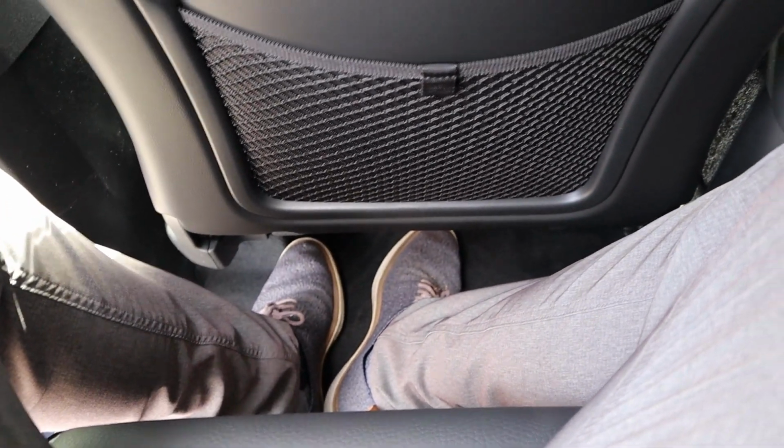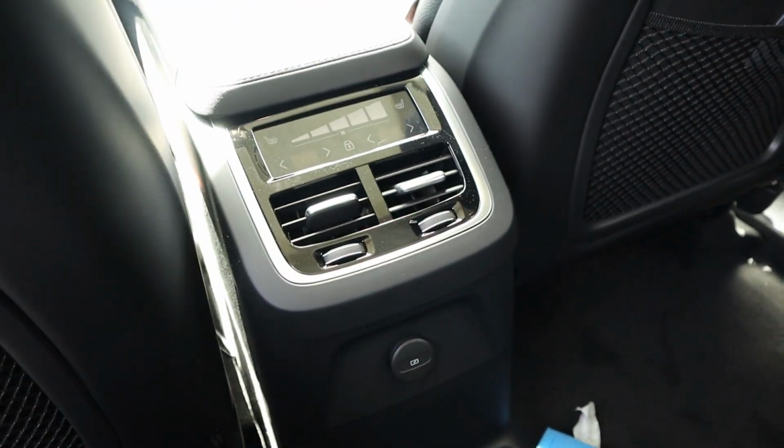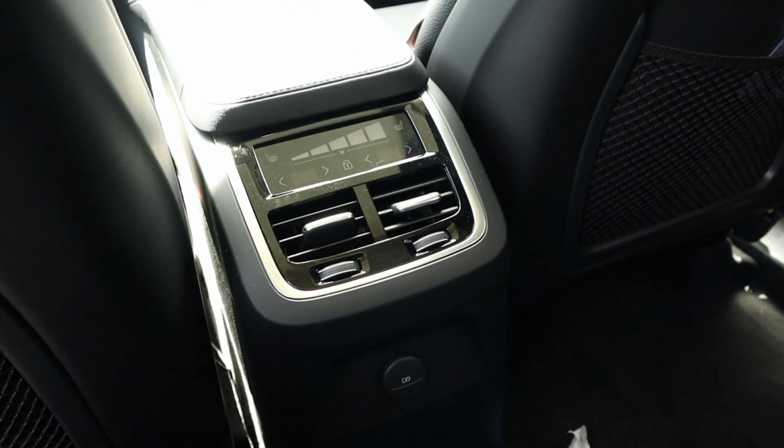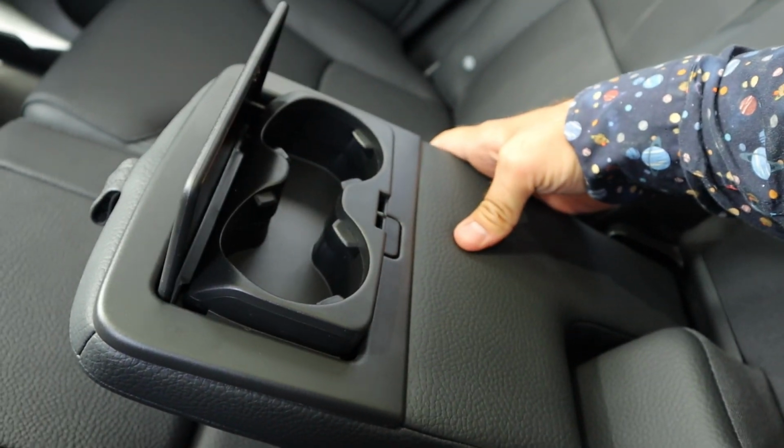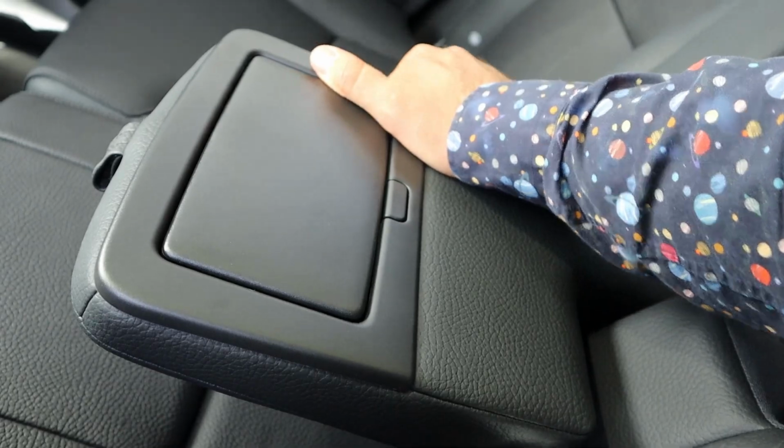Now legroom here in the second row is actually really good. We've got a little storage pocket here, we've got some vents, we have our own climate zone back here as well as heated seats, some USB action there. And then you guys can see some cup holder action as well. And then last but not least, headroom. It's good.